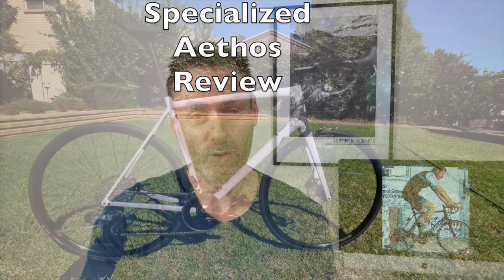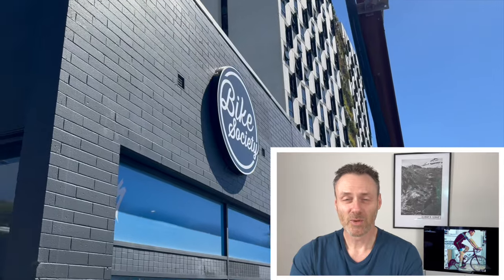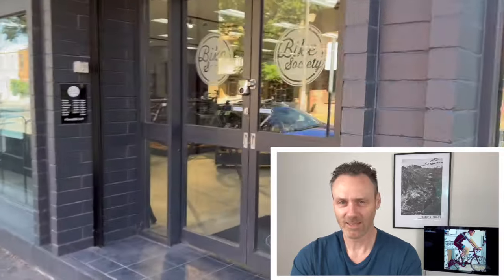Here is the initial review of my brand new Specialized Aethos Comp. I purchased a 61cm Aethos about 6 weeks ago from our local Specialized retailer, Bike Society, here in Adelaide, Australia.